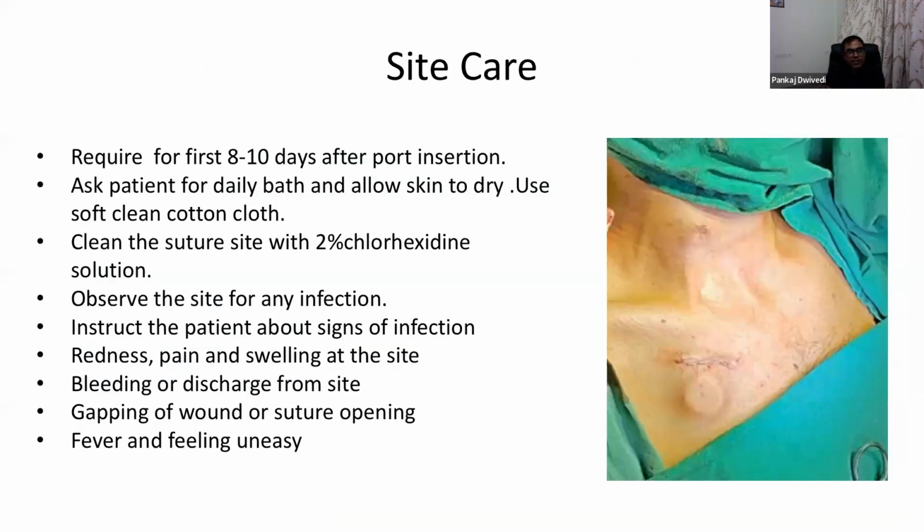So site care, can you define it a little bit, Sister Irene? Yes, because it is a port, care is required only for the first 10 days. After that, once the wound is healed, there is no need for site care. So for the first 10 days, ask the patient to take a daily bath and tell them to dry the skin with a soft, clean cloth.